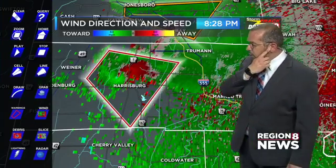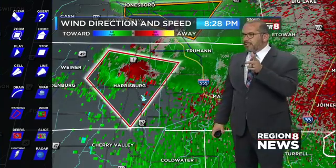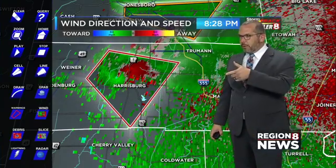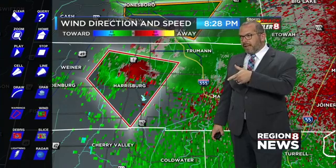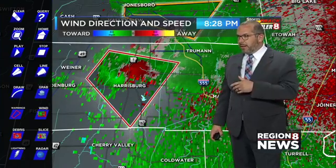Okay, so we got power lines. I'm hearing in my ear right now that we've got power lines down on Rayborn Road, which is where we were showing just a little bit ago. So more than likely, that's where the tornado came. It is. That's where the tornado came through on Rayborn Road.